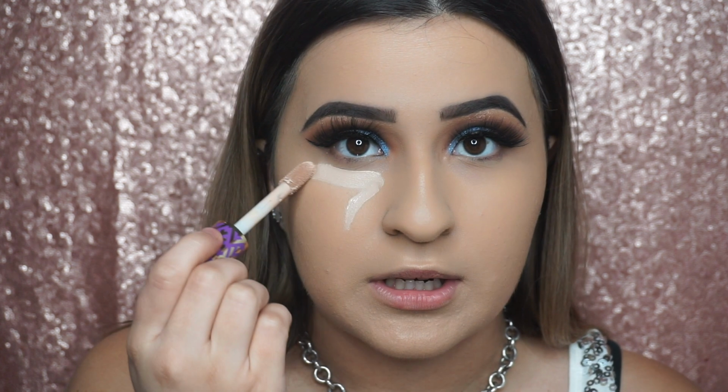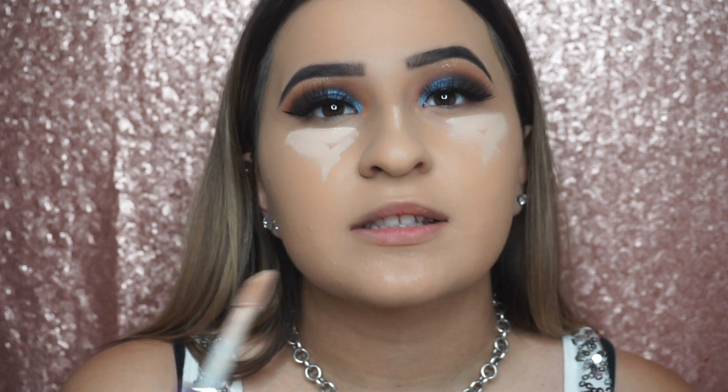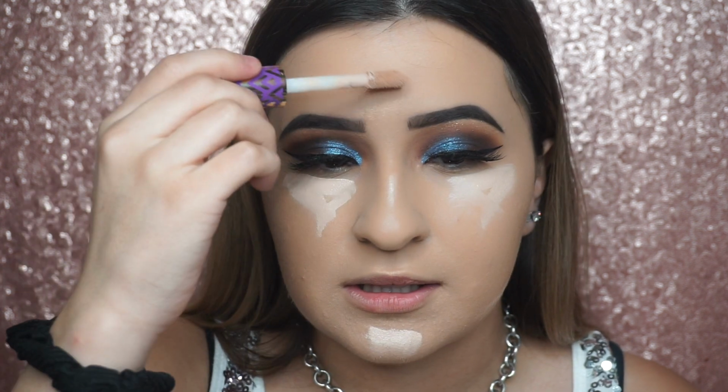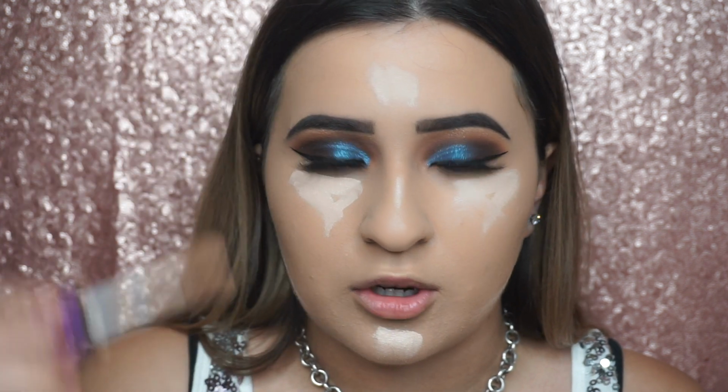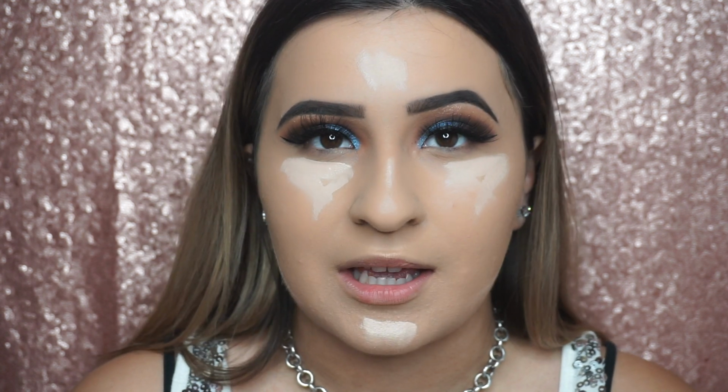So I'm going to put this under my eyes. I don't do too much because I kind of like this concealer. I just think that it mattifies and it oxidizes a little bit when it mattifies. So, I mean, I kind of like it matte though.